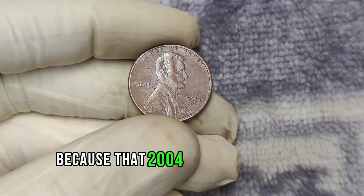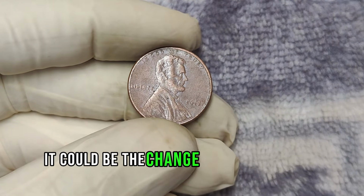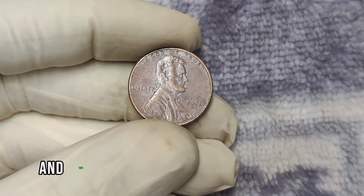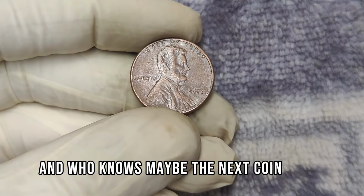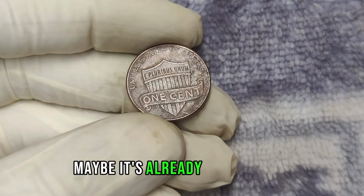Because that 2004 Lincoln Memorial no mint mark penny might not just be change. It could be the change that transforms your life. And who knows, maybe the next coin to hit a six-figure auction isn't just out there somewhere. Maybe it's already in your hand.